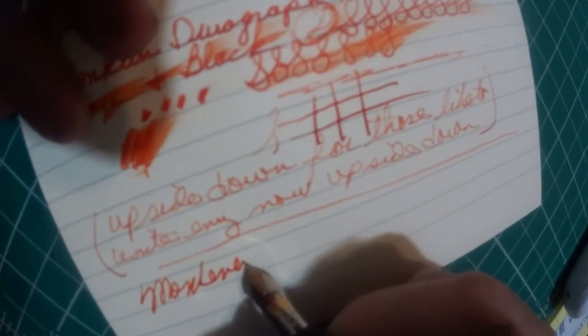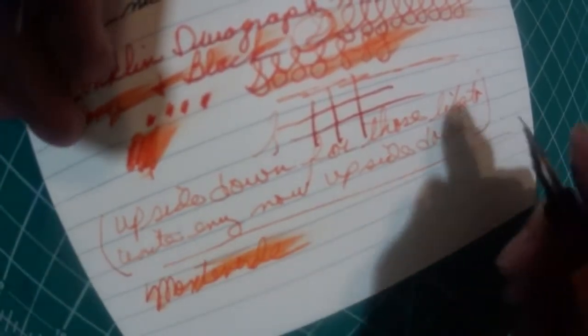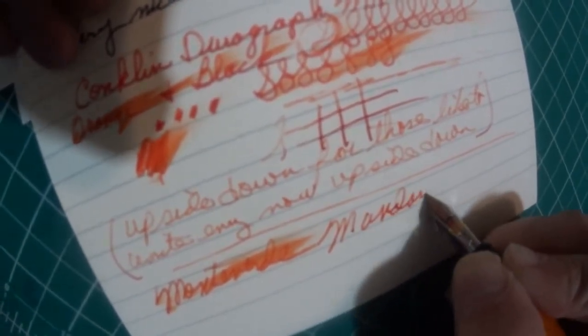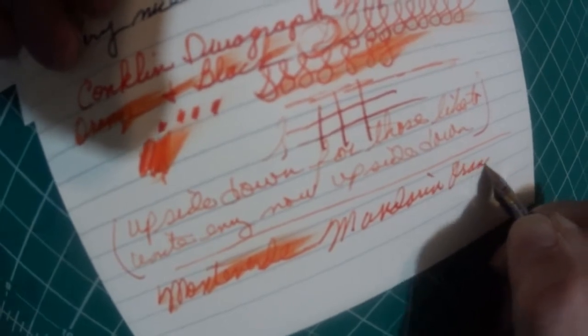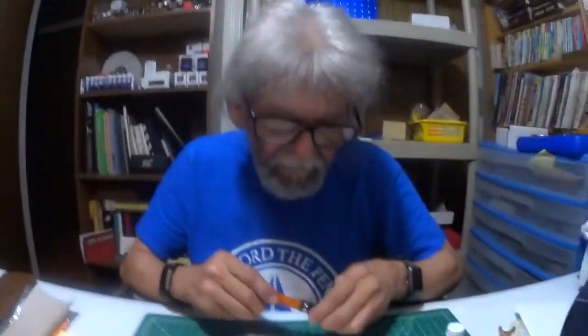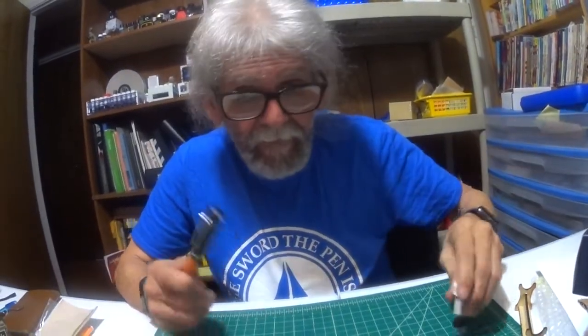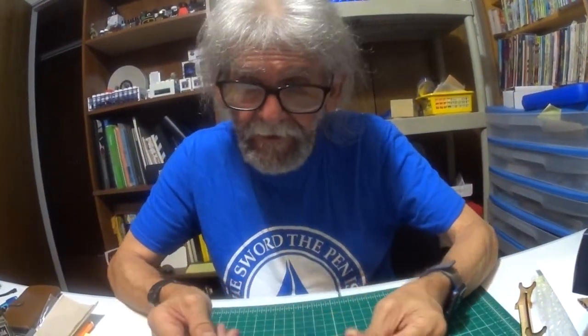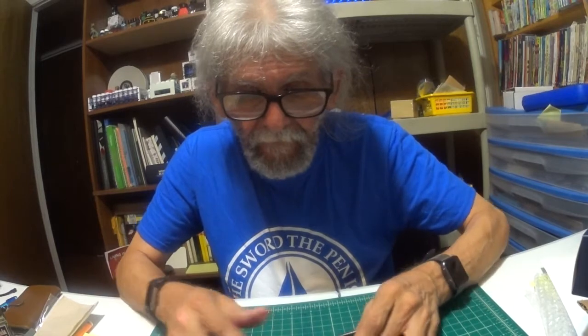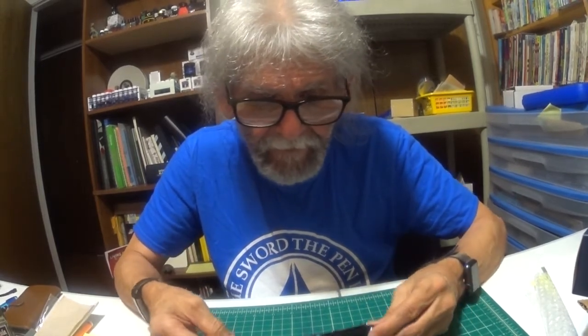This is the Monteverde. I love that Mandarin. Very nice. Yeah, some of my favorite inks. Well, there you have it. There's the Conklin, the newest one that's come out, the black and orange. Really a nice looking, well-made pen.